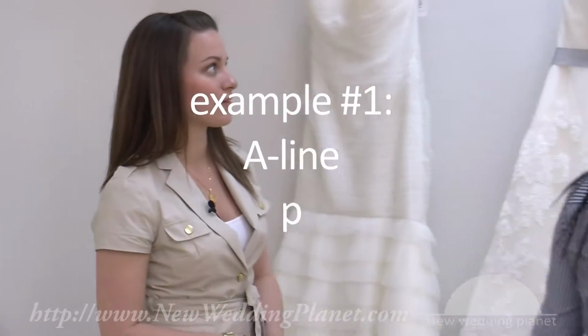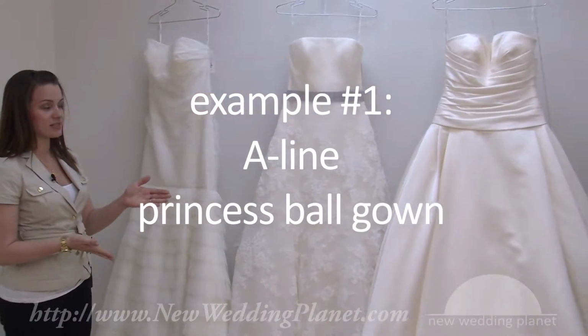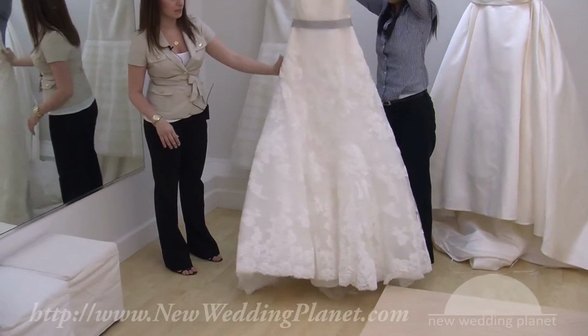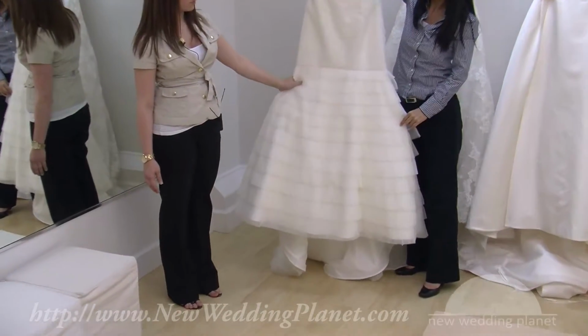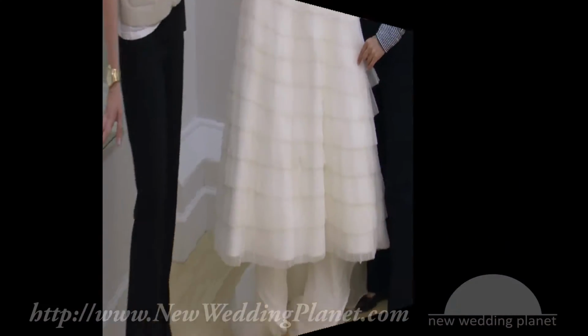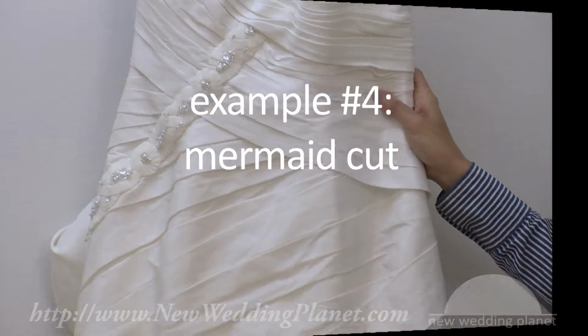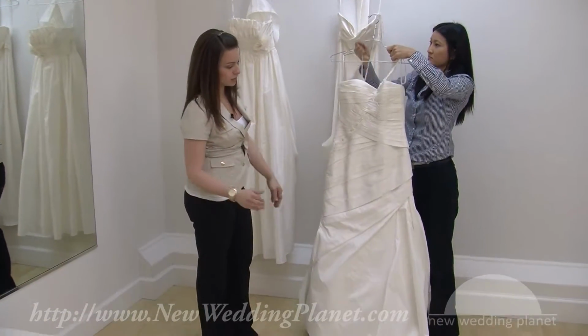Katie, can you come over and help me show them the different skirt shapes and the fullness of them? Okay, so we'll start off with the first dress. This is the ball gown, and this is also good for those girls that are a little bit on the hippier side. And this one, the third dress, so if you want to show off a little bit more of your curves. So this one, the fourth dress, this is actually a mermaid cut. It has the same shape as a trumpet, except this one cuts lower.